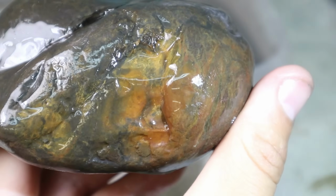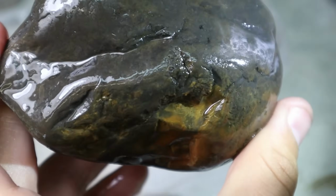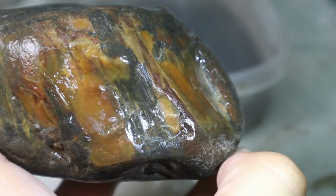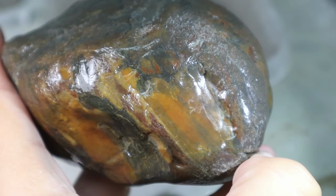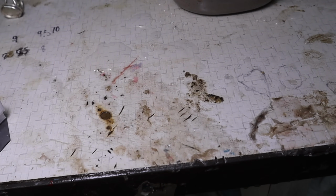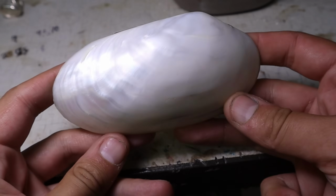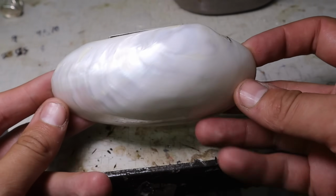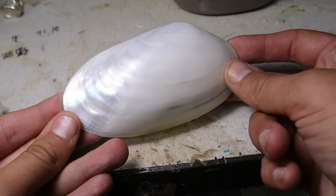This is such a weird and colorful jasper in really weird ways. It's just like charcoal on the surface, but you can tell on the inside there is some vivid color going on in there. So you know how I get excited every time we find those mussel shells? Yeah, this is why. When you polish them, they are absolutely insane. They're so pretty. They're absolutely gorgeous.